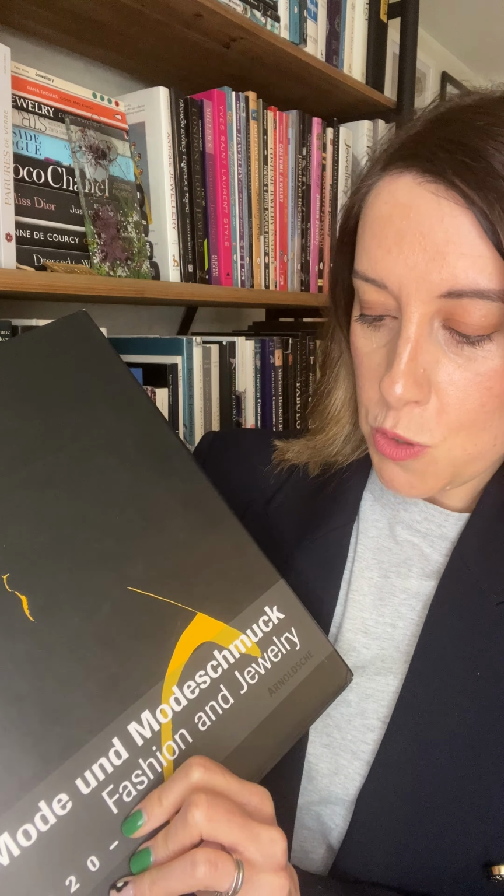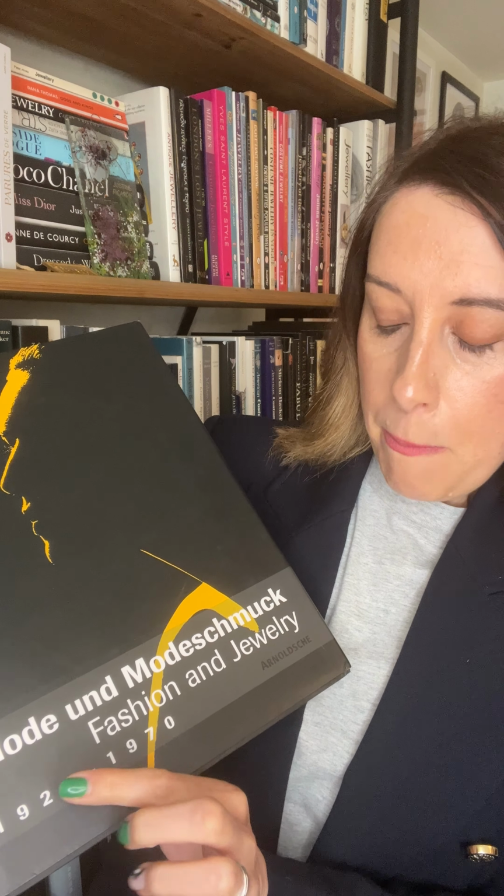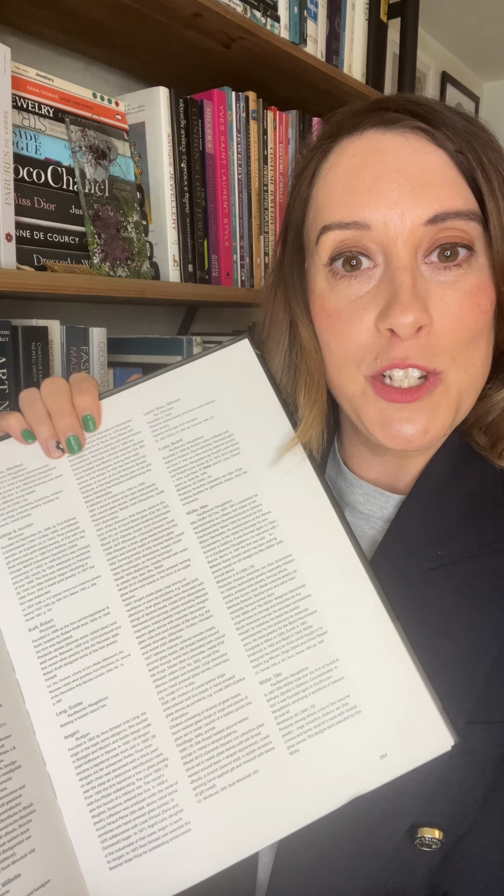I was able to find out a little bit more about Rudolf Luck in this book here, which I would recommend to those of you who are interested in finding out more about German jewellery. It's called Mode und Modeschmuck, and it's all about jewellery from 1920 to 1970 that has been created in Germany. In the reverse of the book, there's information about all the Kaufbeuren designers and other German designers too, and this is where I was able to find out more about Rudolf Luck and Co.